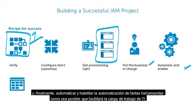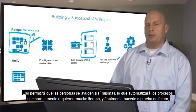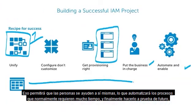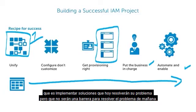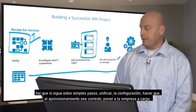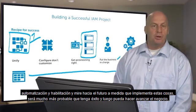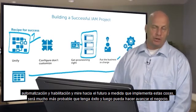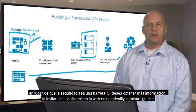And finally, automate and enable. Put in as much automation, as many tools as possible that will make the IT workload easier, that will allow people to help themselves, that will automate processes that normally take you a lot of time. And then finally, we should do what I would call future-proof, which is implement solutions that today will solve your problem, but will not stand as a barrier to solving tomorrow's problem. So, if you will follow these simple steps, unify, configure, get provisioning right, put the business in charge, automate and enable, and look to the future as you implement these things, you'll be much more likely to have success, and then you can move the business forward instead of having security be a barrier.